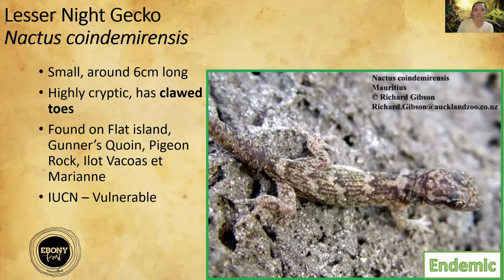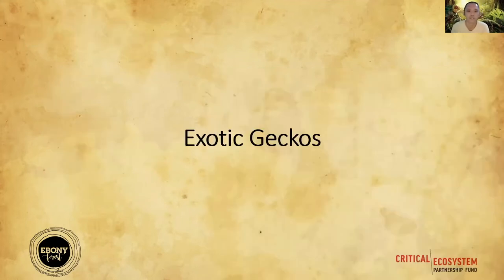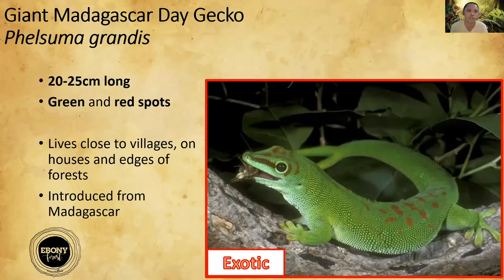Right, we'll see some exotic geckos that were introduced. The one that you may have seen a lot on the mainland in Mauritius is the giant Madagascar day gecko, Phelsuma grandis. It's also quite big compared to our endemic geckos, 20 to 25 centimeters long. And the only colors it has are some bright green and dots of red. This one lives close to villages or now in town too, on our houses and edges of forests. It was introduced from Madagascar. And we're still monitoring to see if they are a problem to our endemic geckos.